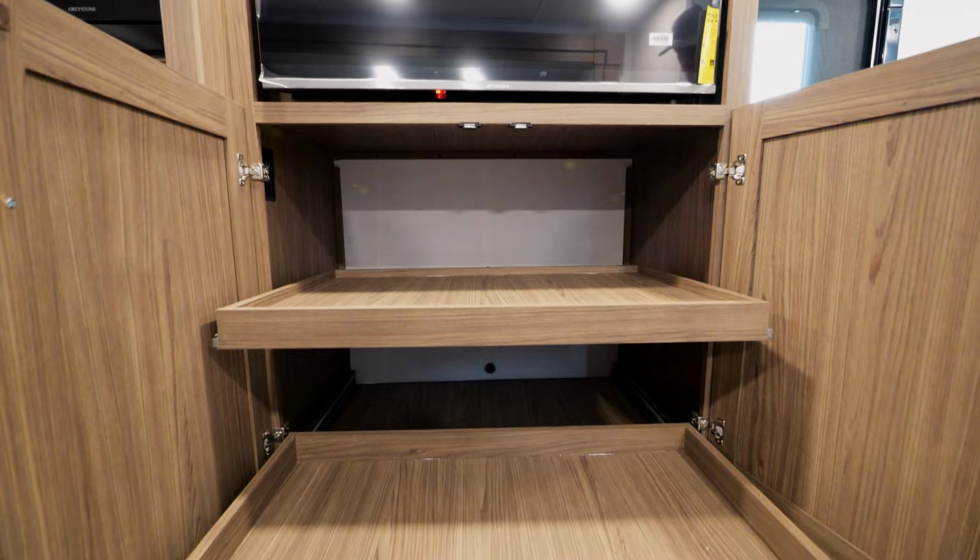You have a 110 volt outlet down here. The bottom one is a little bit deeper for any larger food items or appliances that you might have. Down here we have an extra piece of storage and a nice cabinet door for your breaker panel.